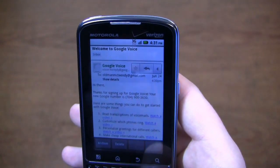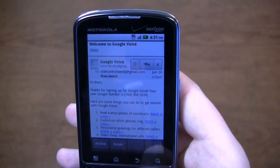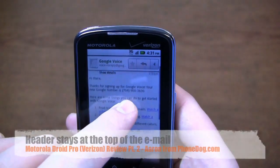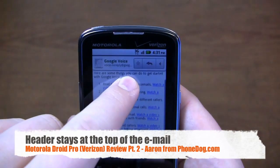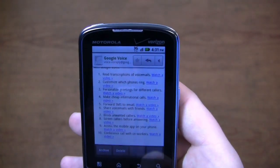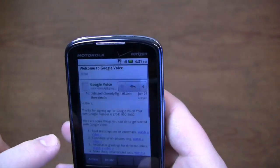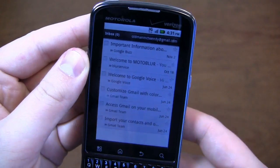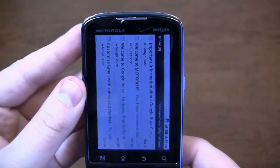Now, if you're like me, I get a bunch of emails every day, so I'll read an email and I'm halfway through and thinking, who did I get this from again? Don't have to worry about that with the Gmail app because it holds it up at the top while you scroll down through it. So if you're halfway through, you can go back up and say, oh, Google Voice sent me an email. How nice of them. And of course, now that it's unlocked out of portrait only mode, you can use it in landscape as well.